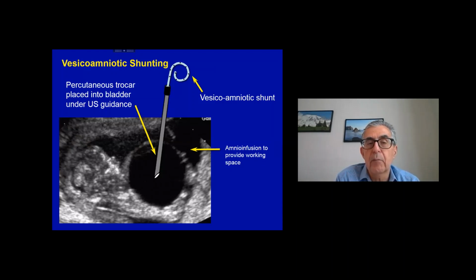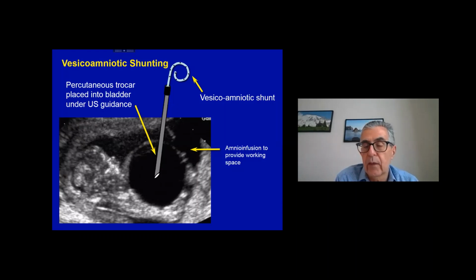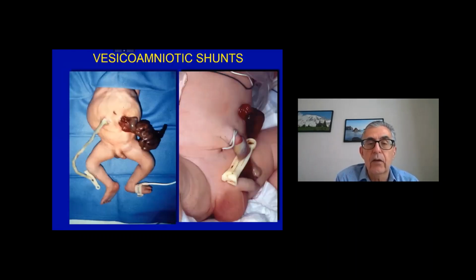And again, percutaneously placing a trocar into a vesicoamniotic shunt, sometimes infusing into the amniotic sac with amnio infusion will allow for better placement and a working space. There are complications associated with that. Some of them, like over here, herniation of small bowel through the port that was inserted, or strangulation of the umbilical cord on the right-hand side here. And all of us have seen these types of complications, and that can occur with vesicoamniotic shunt.